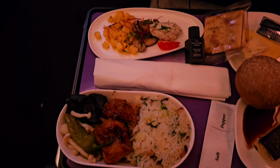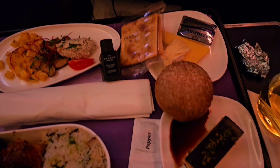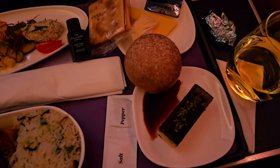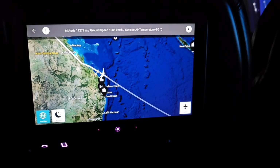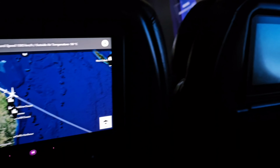For the appetizer, we've got a crab meat salad with sweet corn and shiitake mushrooms, cheese and crackers, sourdough bread roll with oil, and a hazelnut cake. I had this with a glass of Chardonnay. After about 4 hours of solid sleep, I woke up to find us crossing the coast of southeast Queensland with about 3 hours remaining until we'd reach Auckland.